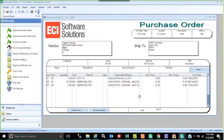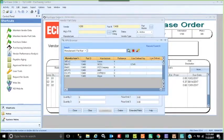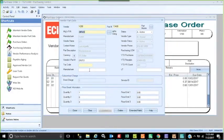Max Purchasing allows you to maintain a supplier list as well as an approved vendor part list. This allows me to see multiple vendors that are approved to provide each of my items. And if I have cross-references to manufacturer's part data, this will also show me the vendor part number and the price quantity breaks that that supplier has quoted me.